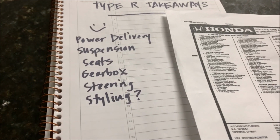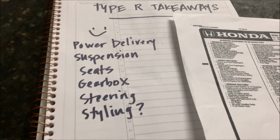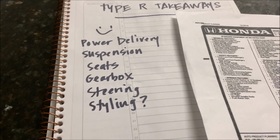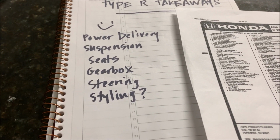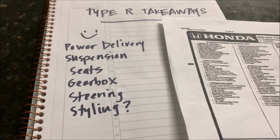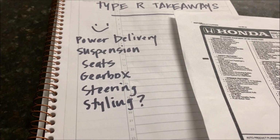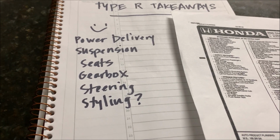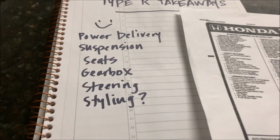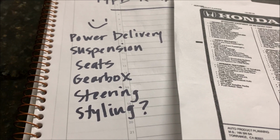So stuff that I absolutely love about the car is included here on this side. I feel like the car has amazing power delivery. You can clamp on the throttle even in third, fourth gear and really feel that turbo doing its thing. The suspension tuning is on point. It's such a fun car to drive, and you can detect a difference between the sport and comfort mode very readily. The seats, I can't say enough about how comfortable those bucket seats are. They just really grip you in all the right places.